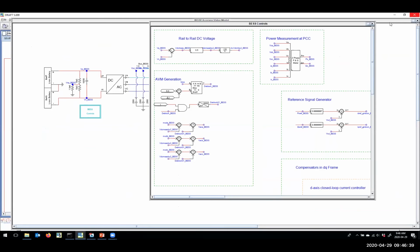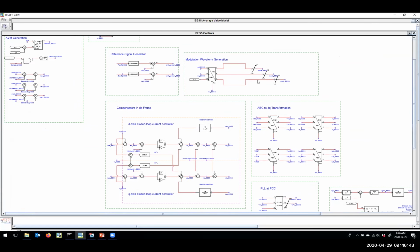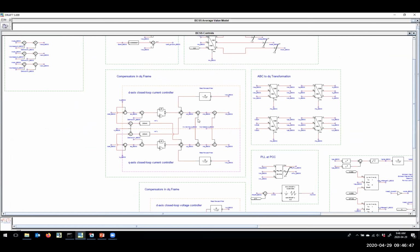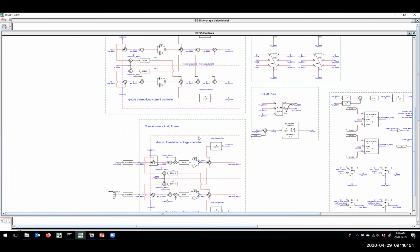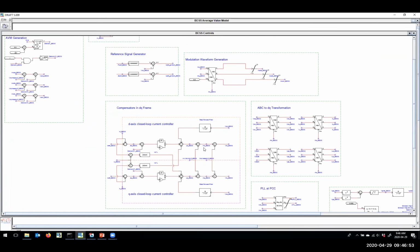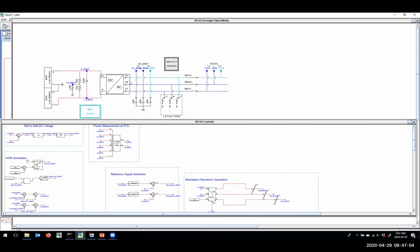Now, the average value models still allow you to model and test all of the controls that you would normally find in an inverter. So what you can see here are the inner current controls as well as any outer loop controls. What these controls do is they generate a set of modulation waveforms, which are then used to control the sources within the average value model.